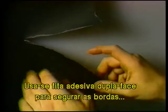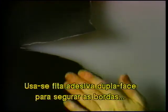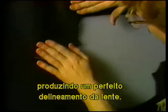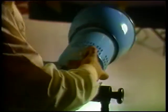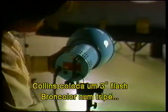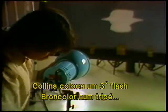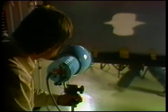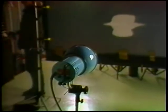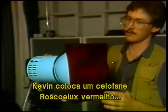Double stick tape is used to hold the edges of the paper down, producing a clean, accurate outline of the lens. Collins places a third Broncolor strobe on a stand and aims it directly at the back of the plexiglass cutout. A Roscolux red gel is added, and Kevin turns the modeling on to check the effect.